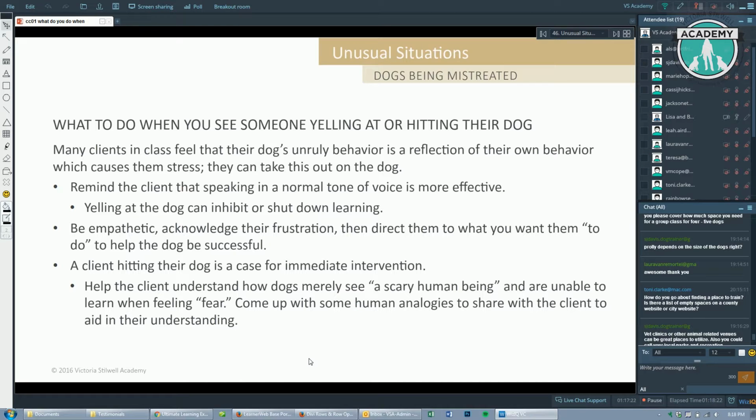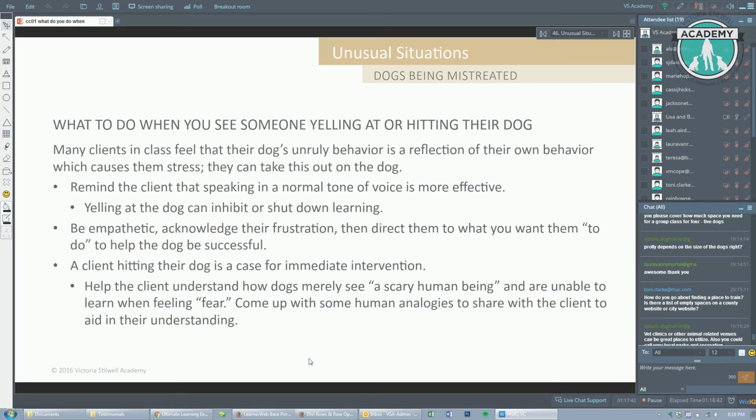So in a calm voice, you simply have to remind the client that speaking in a normal tone is far more effective. Yelling at the dog really causes the dog to shut down and it inhibits the dog's learning. They get scared. Acknowledge their frustration. Teach them, show them what you want them to do to help them be successful.